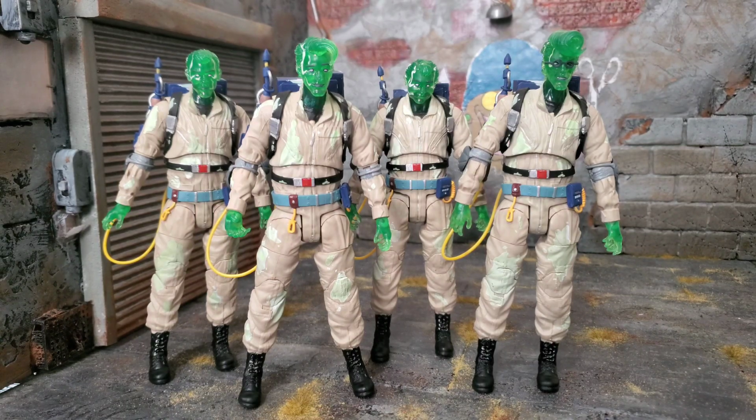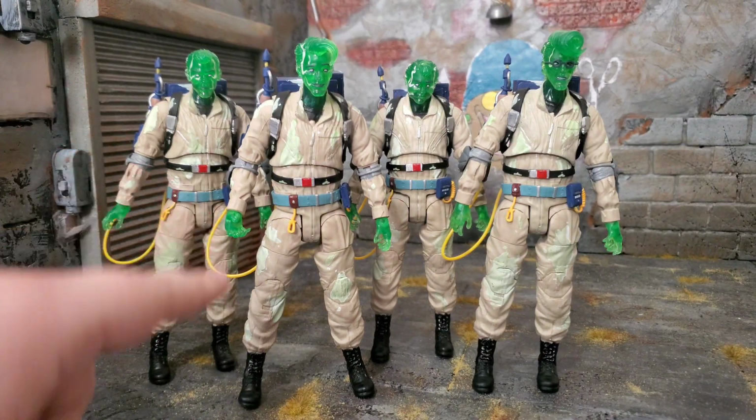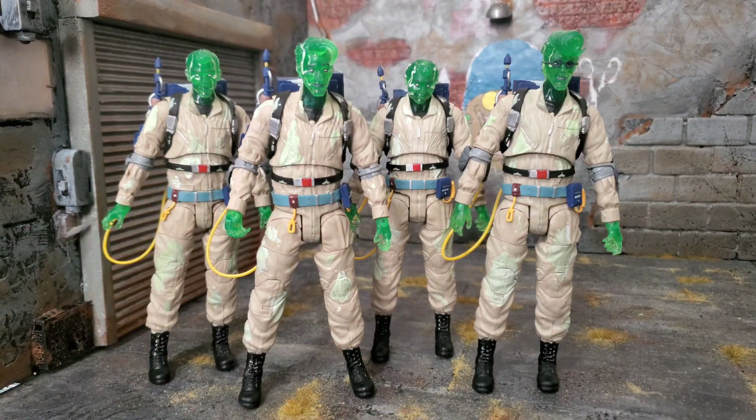I love the translucent green. I'm a sucker for green, and the fact that the little spots that you see on these figures are actual glow in the dark, which I'll be showing you after we get into some details about the figures. But accessory wise, they all come with their proton packs and everything. They're equipped. We'll look at them closer when we review one of the figures.